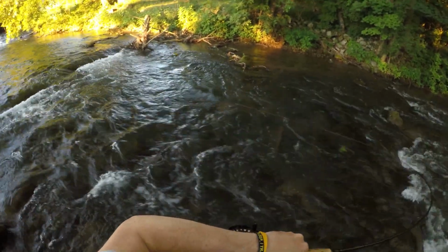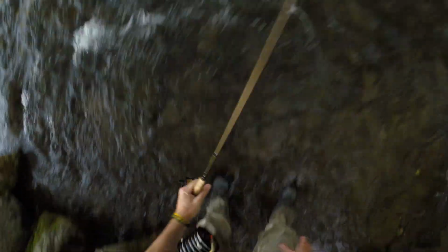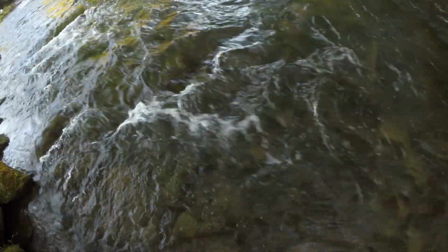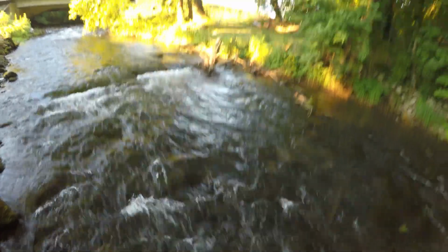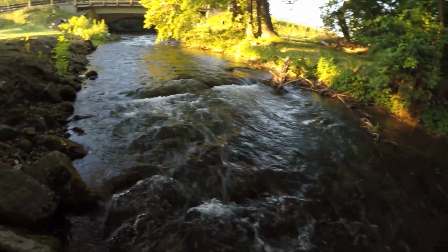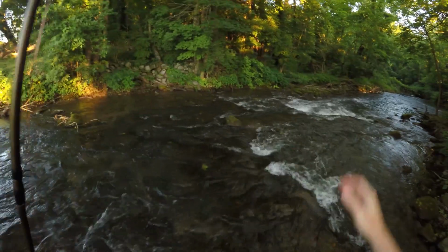This is a nice fish. Real nice fish. Oh no! Oh, he snapped me off. That was a solid 15, 16 inch brown. Oh, that never happens!